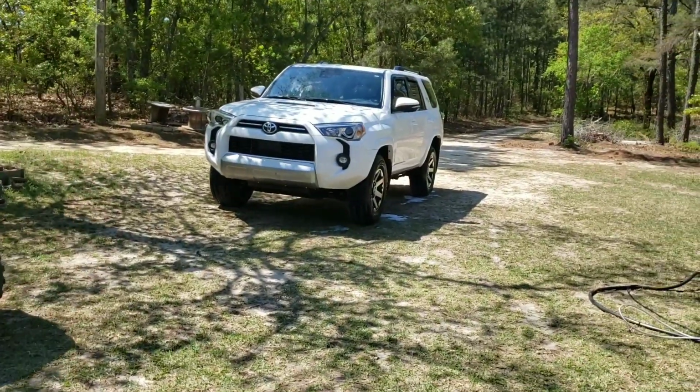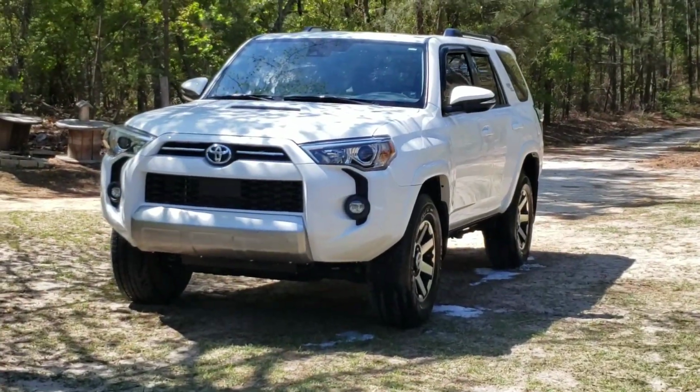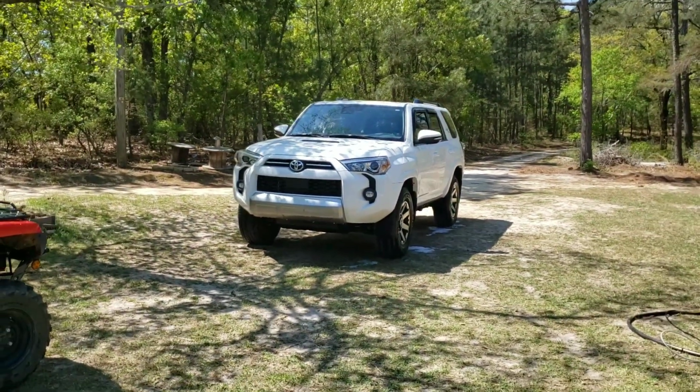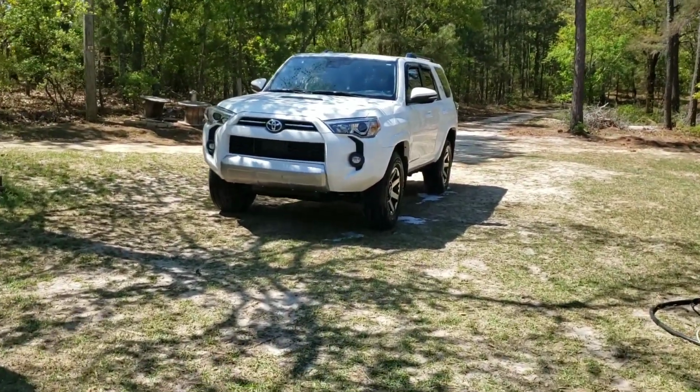Whoo. And what's that right there? Y'all know what that is. That's a Toyota 4Runner, baby. That's a 2021 TRD Off-Road Premium, baby. Let's get to the video.